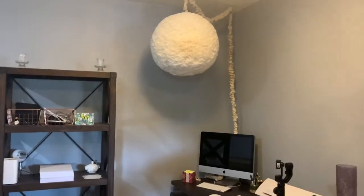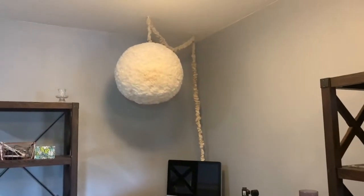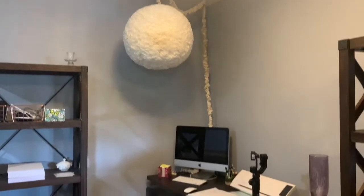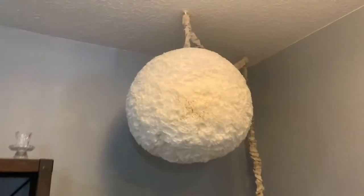Of course we still have to get artwork. That's going to come later, but we got the coffee filter light that I made years ago up finally. This thing has been sitting on the floor for years. Let me cut it on and I will show you what it looks like.